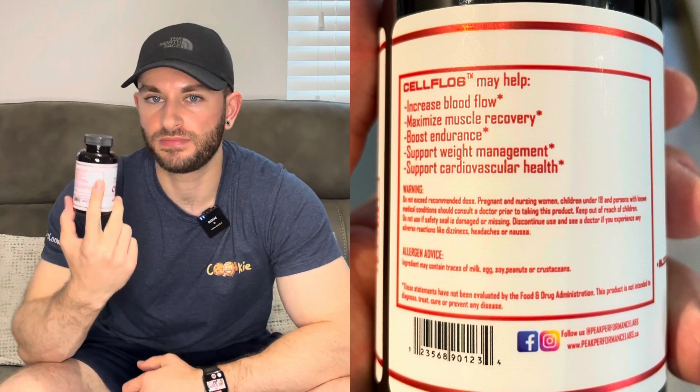So not a bad list of benefits for one single ingredient, but let's move into the effects and I'll let you know how I got on with it, if I got any of those benefits that is stated there on the bottle.